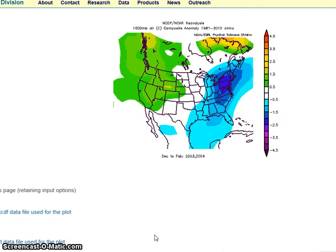One thing to note, I've been doing a little research on the data, and just a little hint at the winter. I've been finding analogs, and the winter season of 2003-04 seems to match here. This is like an anomaly to what's happening now. We have above normal temperatures in the west and below normal temperatures in the east.